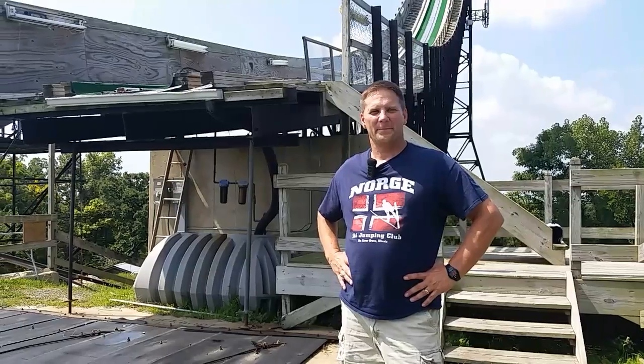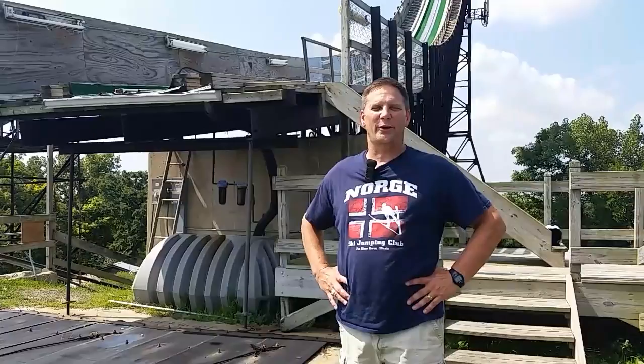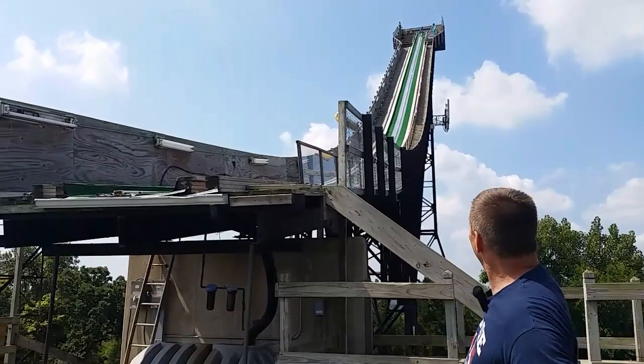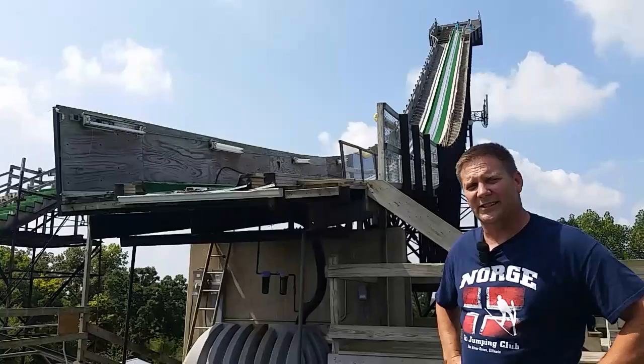This is one of the coolest locations in McHenry County. Why? Because we have this in the background, a long distance ski hill for jumping. We got a couple skiers up there right now. We're going to show you how it's done. This is a ski club that's been in existence since 1905.